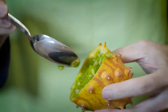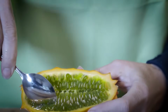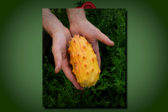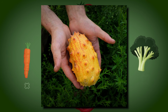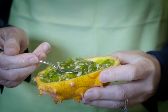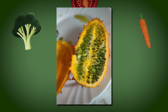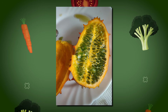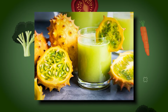Kiwano, also called horned melon or African horned cucumber, occasionally appeared in warm climate American gardens, grown by experimental gardeners or African immigrants maintaining food traditions. The flavor was mild, slightly sweet and tangy, like a combination of cucumber, lime, and banana, though that description makes it sound better than most people found it. The texture was the real issue, slippery and full of seeds that were tedious to work around.